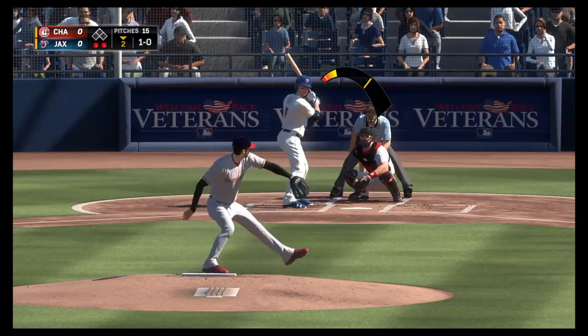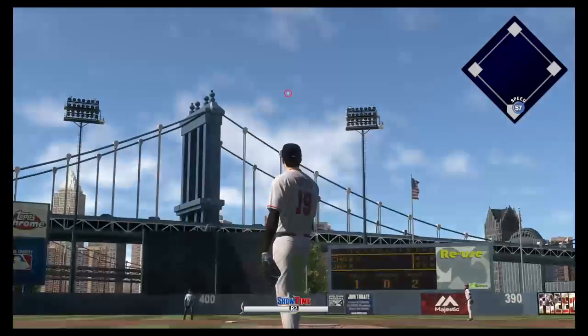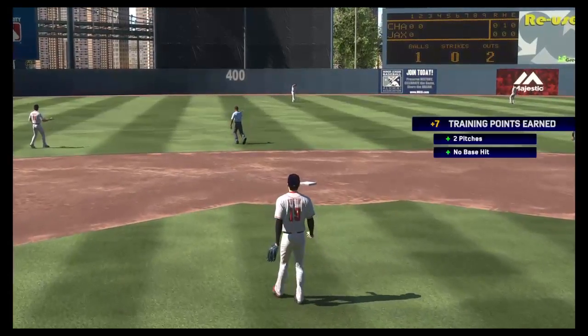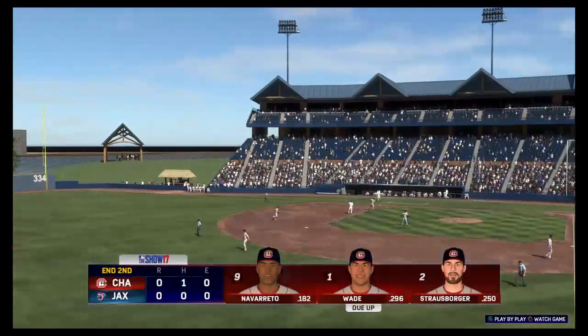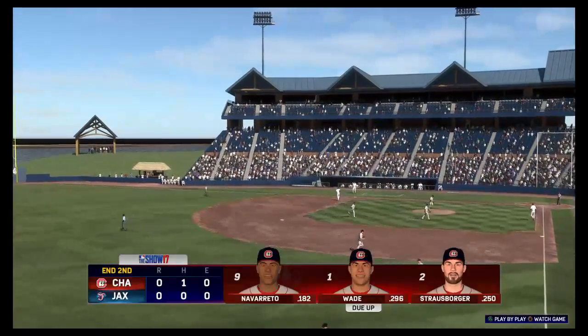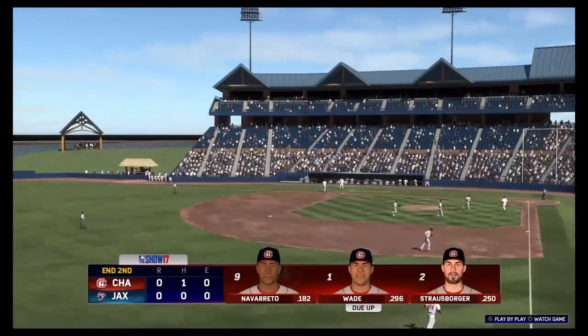Number 9 is in now as he watches a pitch for ball 1. Line towards center field. Wade will get there, and he puts it away to retire the side. So they go quietly here in this half inning. We've played 2 full, and we are tied 0-0.